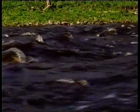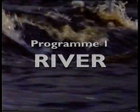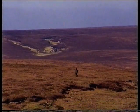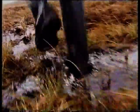In fact, this river is in many ways pretty special. It's the Tees in northeast England. Like most rivers in Britain, the Tees starts off in one of the most desolate environments in the country, the moorlands. In this case, the moorlands of Cumbria, not far from the border with County Durham.